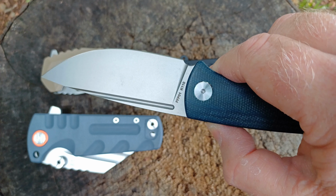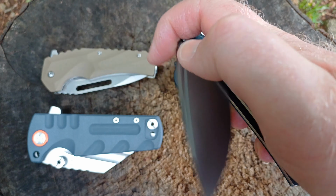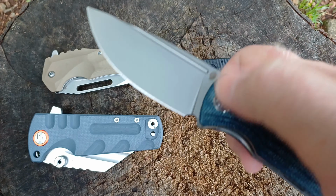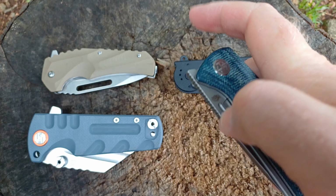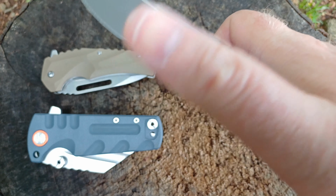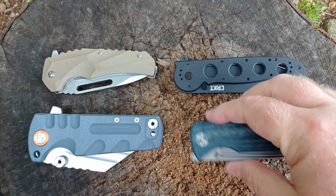K110, which I believe is similar to a D2, so it's got pretty decent edge retention. And I really like the fact that I can spidey flick, I can thumb flick, no issue at all, using this bit of a swedge that they've got here. And of course they do have their flipper there, a little bit weird for me, but it does get the job done. So for me, it's usually a thumb flick, and I'm getting to work at whatever I'm cutting.